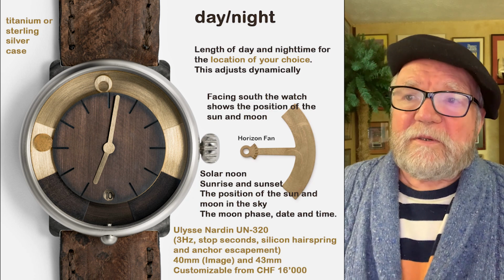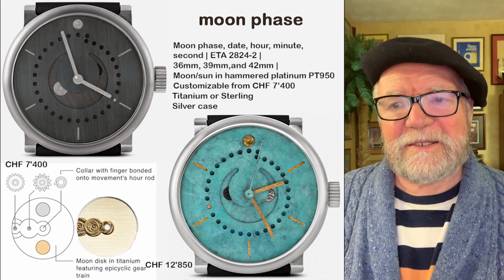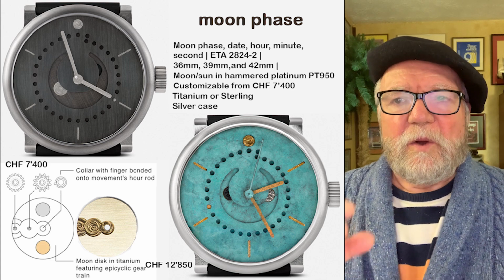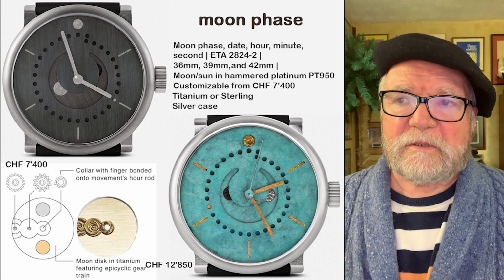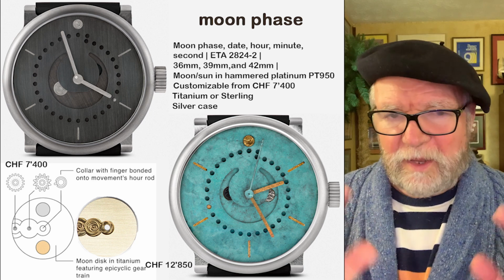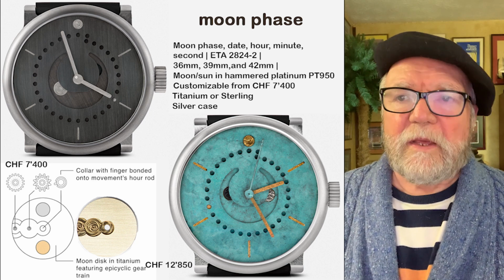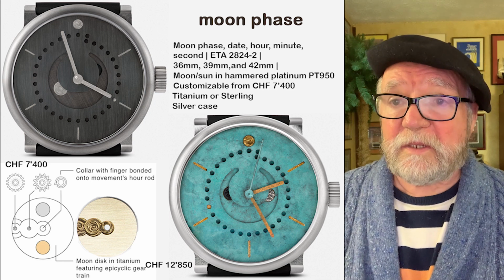Now, this next moon phase watch, this is one that has a very big range of prices. They're starting about 7,400 Swiss francs. That's without VAT and everything. You can get them out of titanium or sterling silver for the case.